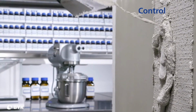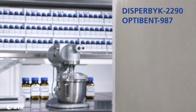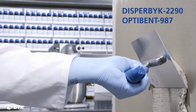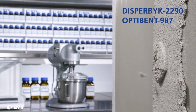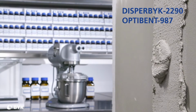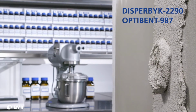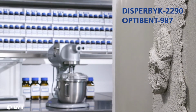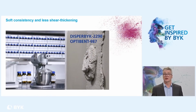And what you see in this video is exactly that: you can improve the wetting, which is nice. You can plasticize, but you lose the control in anti-sag properties. And that is exactly what we do not want. With 2290, here clearly the difference. It's fantastic to see how we can improve or not negatively contribute to the anti-sag properties. So let's say we can improve the consistency and maintain the rheology with less shear thickening properties.